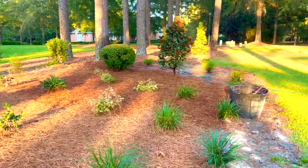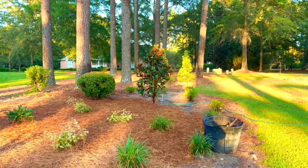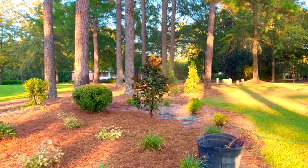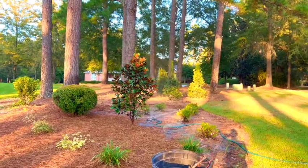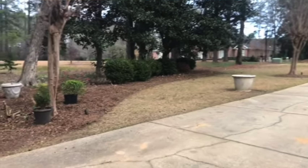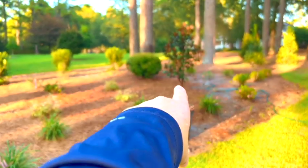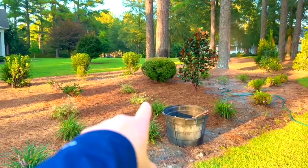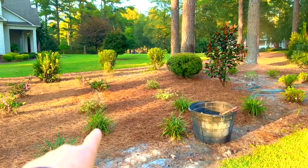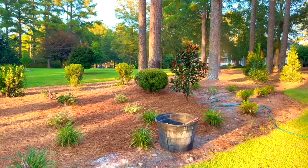Then, okay, what you see right here is my favorite magnolia. Because if y'all remember, I took out 3 huge little gem magnolias that were approximately maybe where that little teddy bear is, and then here, and then here. And they were really big and overgrown, and they were too close, and I didn't think they were all that pretty.